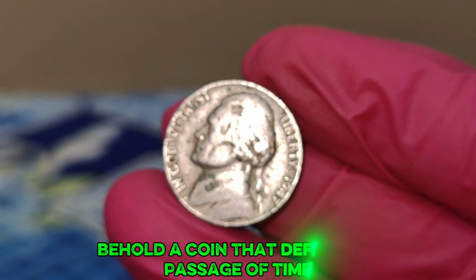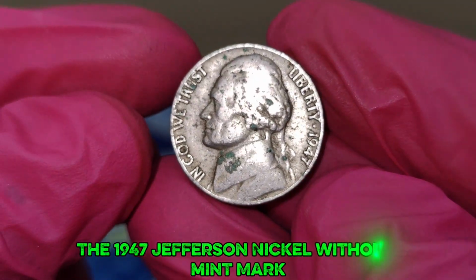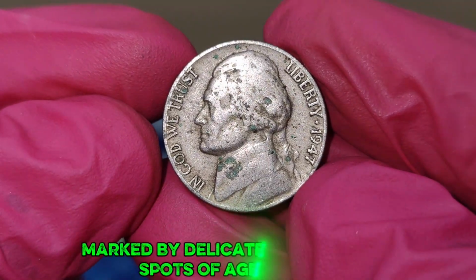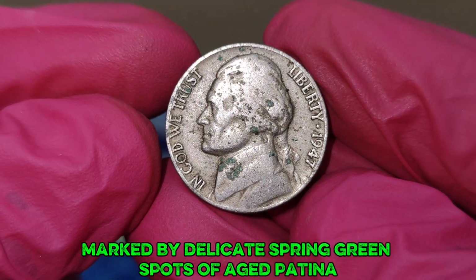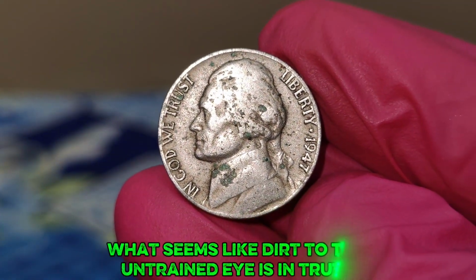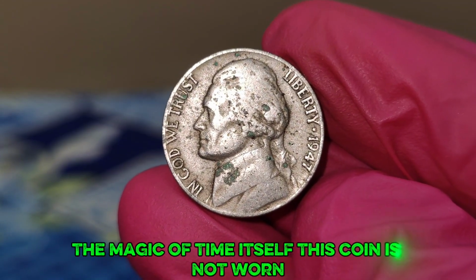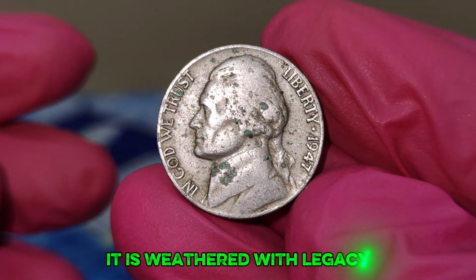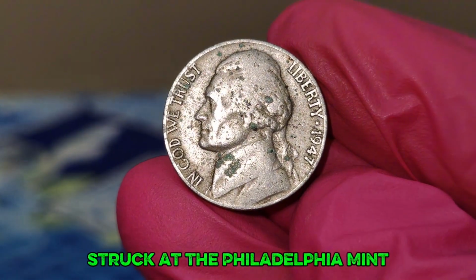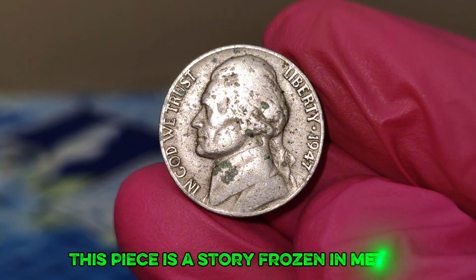Behold a coin that defies the passage of time. The 1947 Jefferson nickel without mint mark, marked by delicate spring green spots of aged patina and preserved in fine condition. What seems like dirt to the untrained eye is, in truth, the magic of time itself. This coin is not worn, it is weathered with legacy. Struck at the Philadelphia Mint and forged in copper-nickel alloy, this piece is a story frozen in metal.